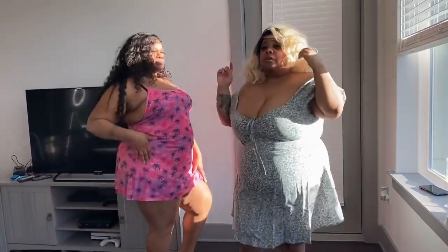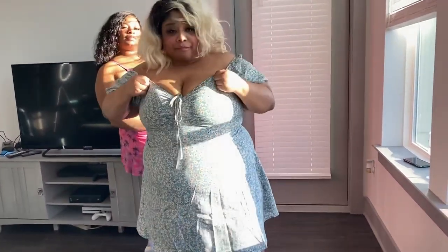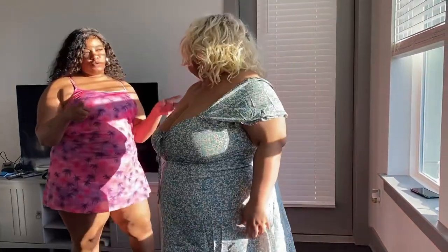Right now, we are back with outfit number 6. Let's get into it. Okay, so the first outfit was the pink version of this, and I had on a bra. This time I do not have on a bra, because I wanted to see the difference, and I didn't wear a bra for the last outfit. So you said that's the same as the first outfit? The first outfit is pink, okay. And this one is blue.